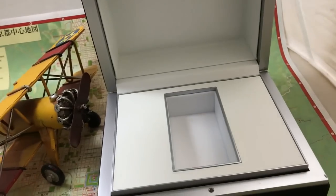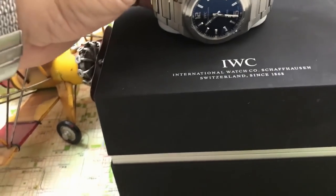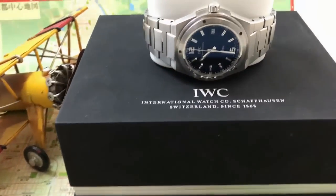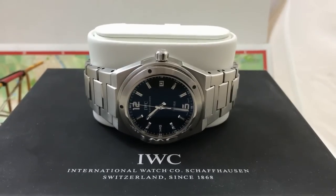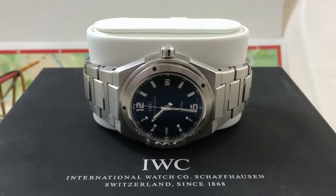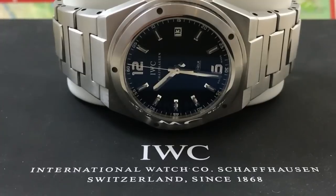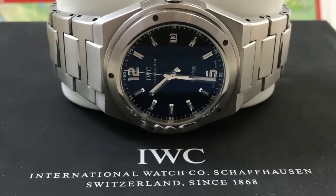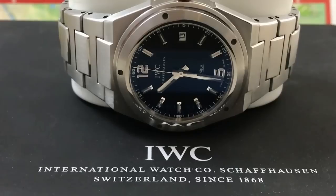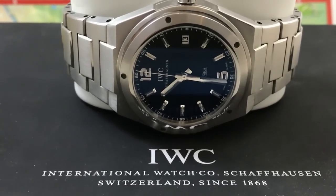It featured IWC's very famous in-house movement. This watch features the 80110 movement, and this was IWC's chance at glory. IWC wanted to tackle AP and its Gerald Genta Royal Oak with a classy, high-end wristwatch.